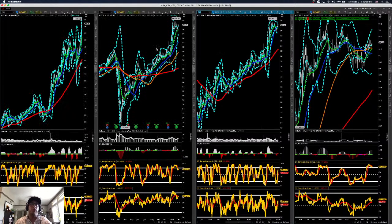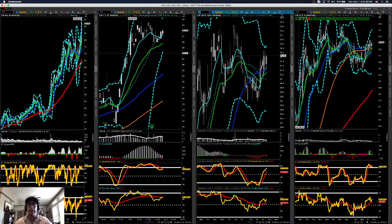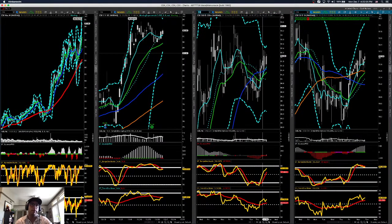So, and I'll just show you what I'm looking at here. I think CSX might offer a better opportunity, and it's plenty liquid, more so than Norfolk, although I think they both work. And here's kind of the tell, for what it's worth. They're all going to move the same, right? They're all rails. So when you have all these different stocks that are all railroads, they're all going to move together. So what I'm looking for is which one's the best one of the group.